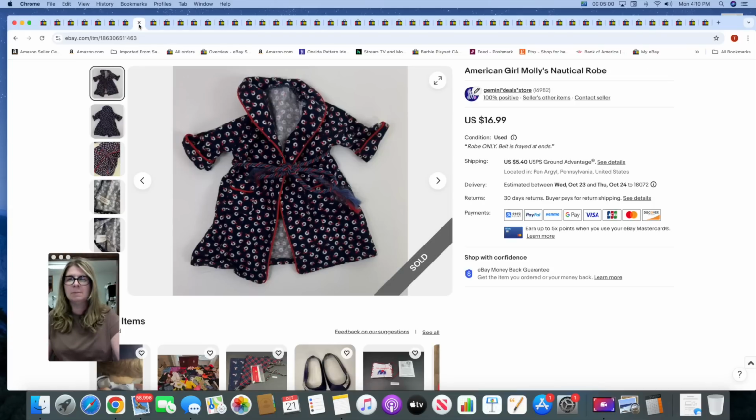All right, next is an American Girl doll, Molly's Robe. This sold for $16.99 plus shipping. This came out of one of my American Girl doll lots. I don't remember which one. I listed this over the winter, so I don't know which one.